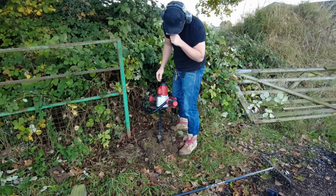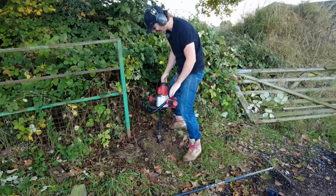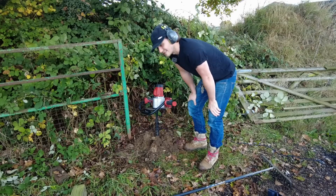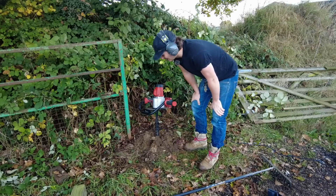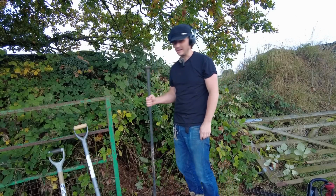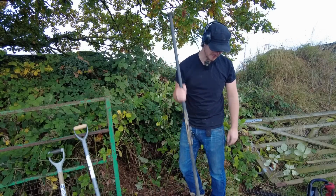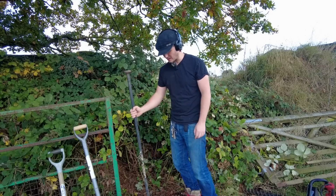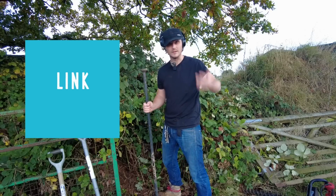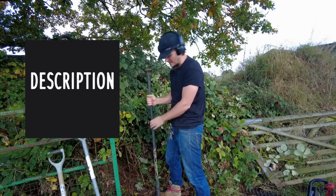It's like break your leg territory. You can understand why I only went 400 deep last time, eh? But a post hole digger wouldn't be any good for this. This is brilliant. It's a big, heavy digger bar. I can't remember what it's called. I'll put a link up.